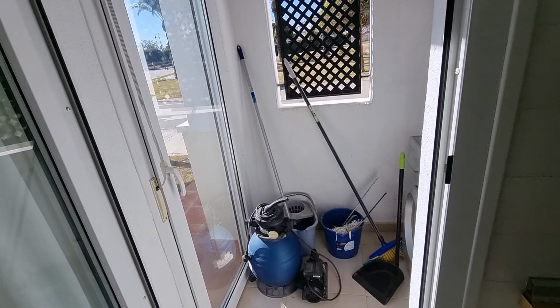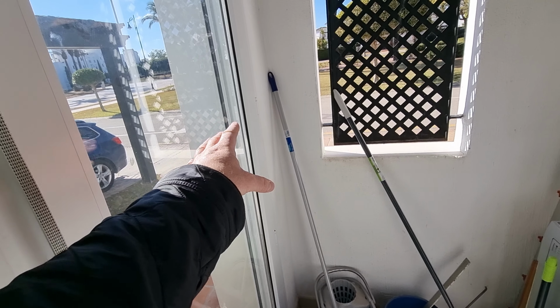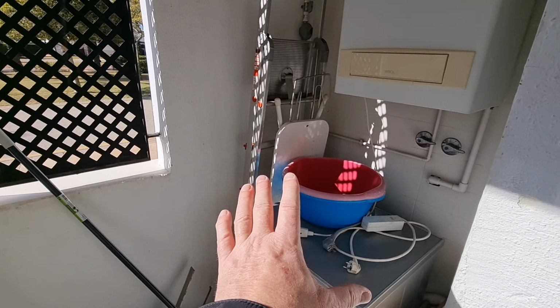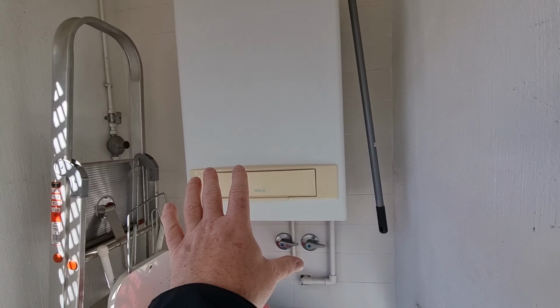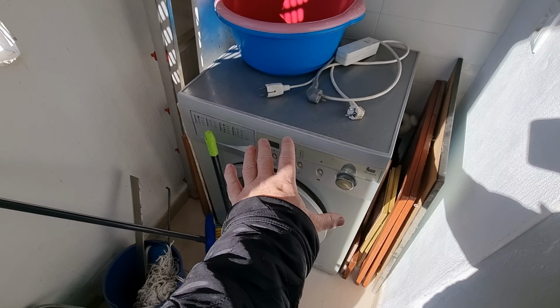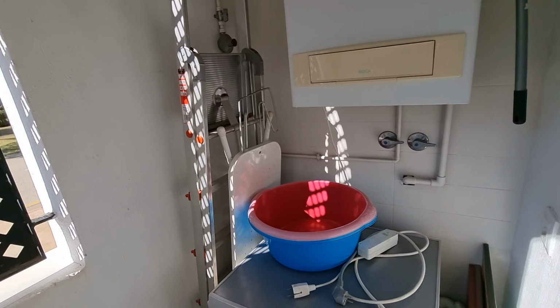Okay, so if you go through this door, you've got this door to the left, which literally just comes out of the front of the house. And then you've got your utility. So you've got your gas boiler over here, so that's a combi boiler, don't forget, here on the Torre, and the washing machine just below it. You've got a few other bits, like ironing boards and ladders and things like that.